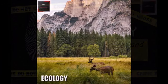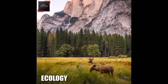Number 5. Ecology. Ecology is the scientific study of the relationship between the air, land, water, animal, plants, etc., usually of a particular area.